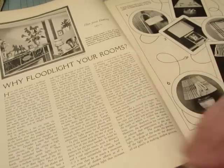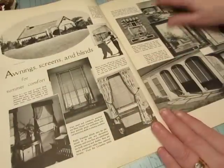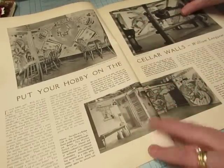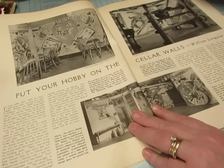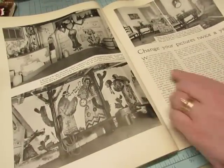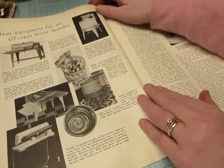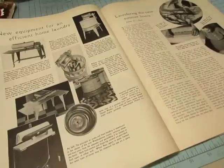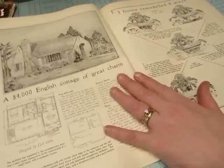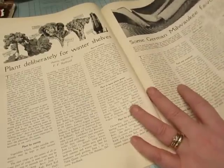Gardening. Put your hobby on the cellar walls. Interesting. They're painting what your interests are on the walls of their basements. Change your pictures twice a year. New equipment for an efficient home laundry. The other magazine that's downstairs had an article about laundry too. The pictures are cool. Some homes, bedding, some recipes.